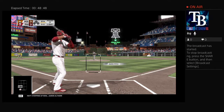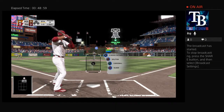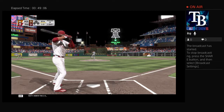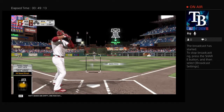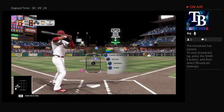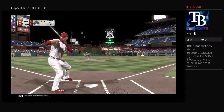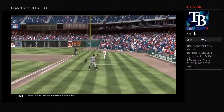Stepping up now, Aaron Altair. He went down on strikes last time up. Too high, 1-0. Here's the 1-0. Now a swing, and he just fouls this one away. Bases are empty, 1 man out. Checks his swing here, but he does so in time. Gets the sign. Here comes the 2-1. Swing, and he pops it up over toward foul territory. And he'll put this away for the 2nd out.